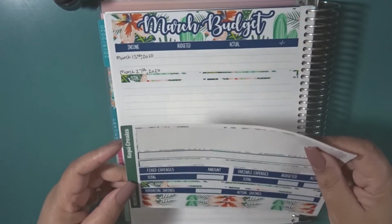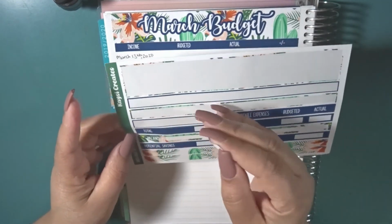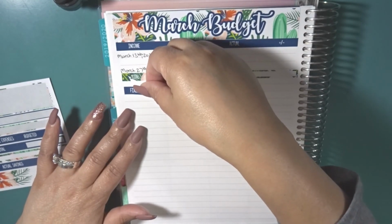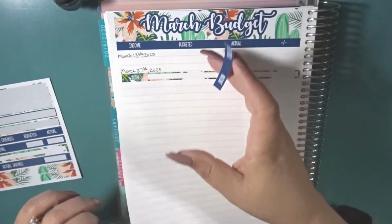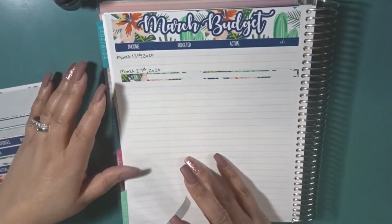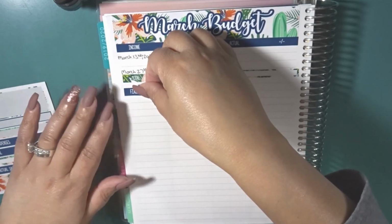And next is going to be my fixed expenses, things that I know for sure what the cost is. That's how I categorize it. Okay, I think I skipped a space. Okay, I should have plenty of space. I'm just trying to make sure.